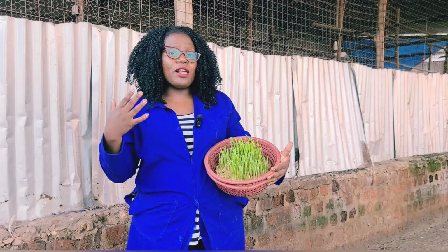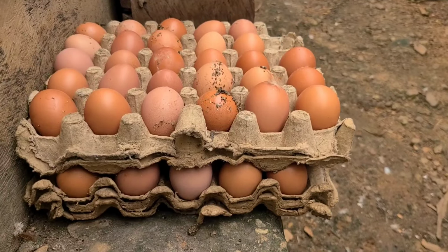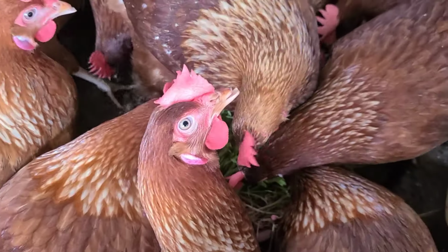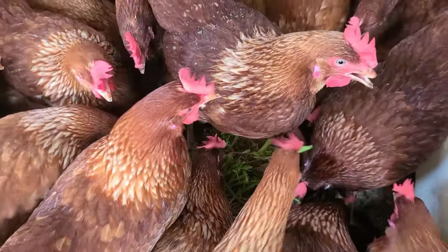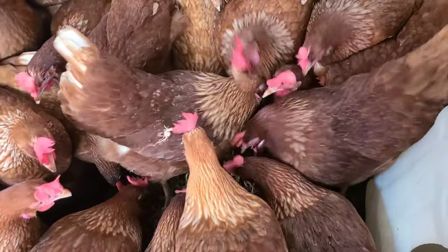Actually, chlorophyll helps to make the hard yolks, or yellow yolks. So if you become successful in this, you will be able to make your chickens lay eggs with yellow yolks. After sprouting, these grains are 50% more digestible to the chicken. So when you're feeding your birds with these sprouted grains, they are getting more nutrients and fiber than from the same amount of unsprouted grains.